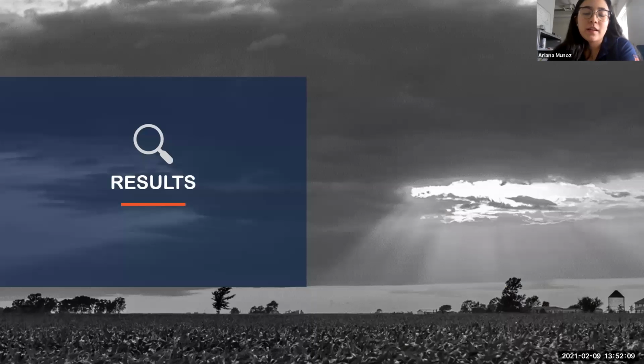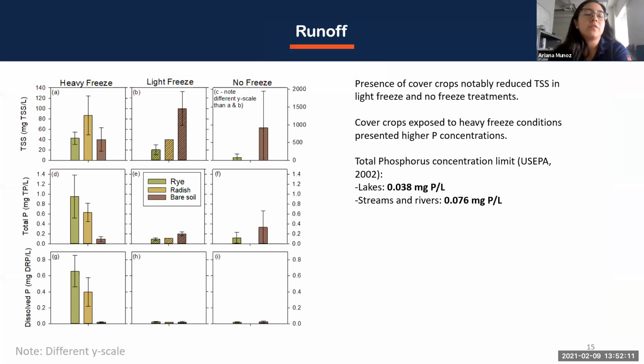So after doing the analysis, we found some interesting stuff. First, I'm going to talk about the runoff. Here I have total suspended solids, the total phosphorus, and the dissolved phosphorus under the heavy freeze, the light freeze, and the no freeze. So first of all, we can see that the presence of cover crops notably reduced the total suspended solids in the light freeze and the no freeze treatments. And you can see the big difference here with the bare soil that had total suspended solids of almost 1,000 milligrams of suspended solids per liter.